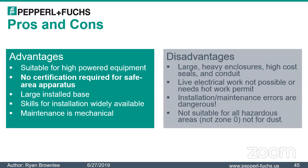So if you want to pass, I've had this for years. That's my trophy. I was the only one in the class that could keep the two wires from touching. So I didn't get anything for it. Okay. So anyway, that's what a conduit seal looks like.